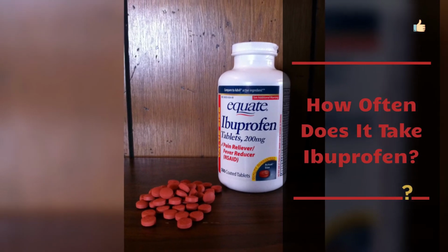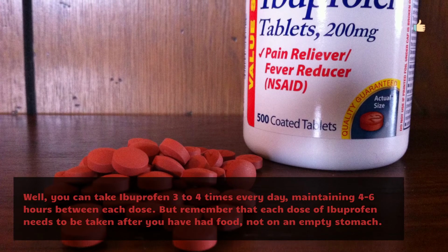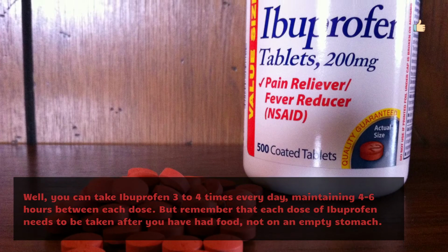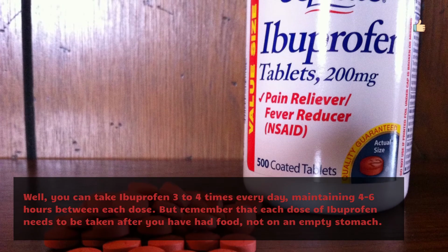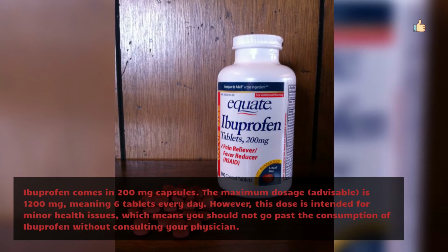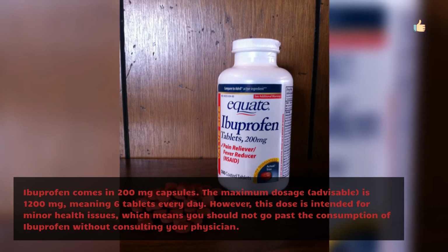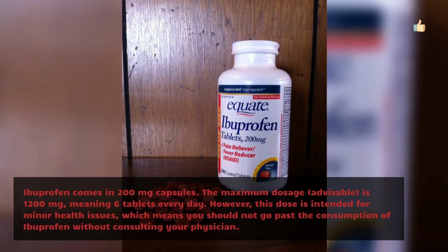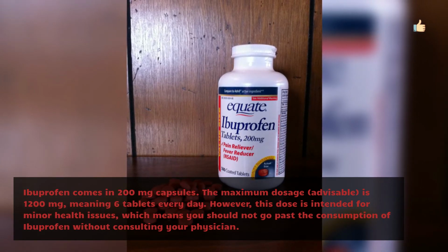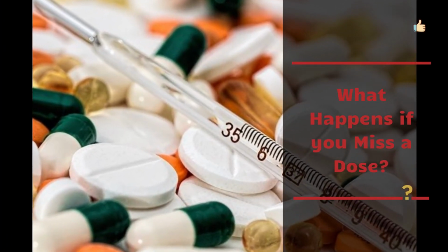How often can you take ibuprofen? Well, you can take ibuprofen 3 to 4 times every day, maintaining 4 to 6 hours between each dose. But remember that each dose of ibuprofen needs to be taken after you have had food, not on an empty stomach. Ibuprofen comes in 200 mg capsules. The maximum advisable dosage is 1200 mg, meaning 6 tablets every day. However, this dose is intended for minor health issues, which means you should not go past it without consulting your physician.